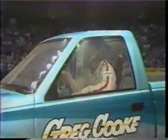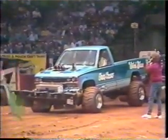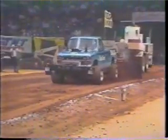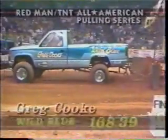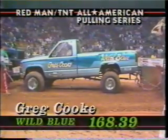Here we go. All right, Greg Cook with Wild Blue out of Mount Airy, North Carolina. 640 cubic inches of Chevrolet horsepower. It's a 1988 Chevrolet. Here he comes. Within a few feet of taking Wild Blue out the back end of the 175-foot track.